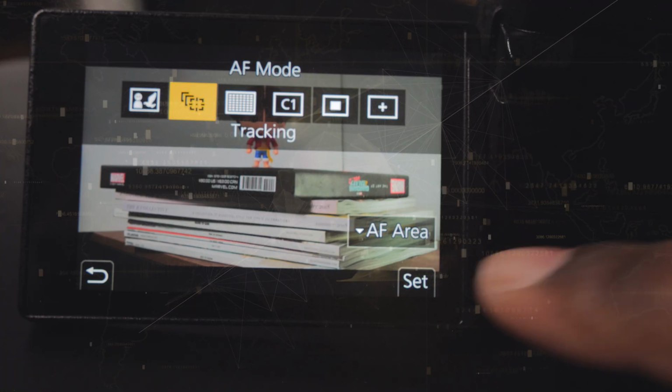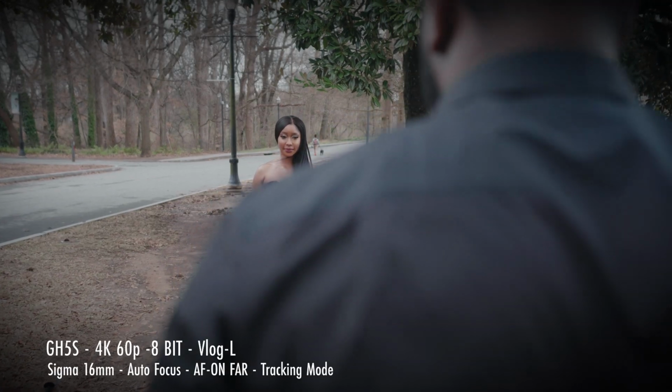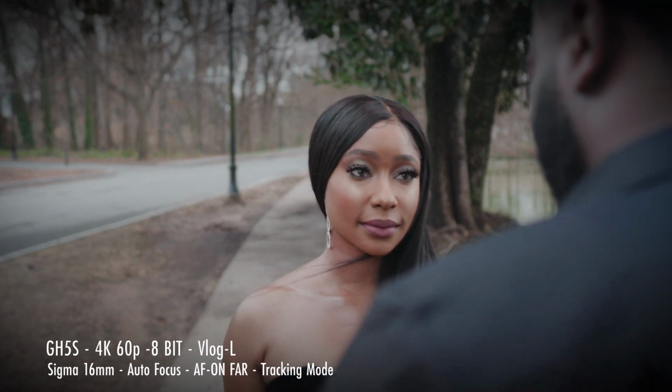Let's look at another shot. For this shot here, I used the AF mode tracking again, and I put the tracking box on my client's face, and I did have my AF set to far, as I wanted my subject to definitely be in focus when she was further away from me.